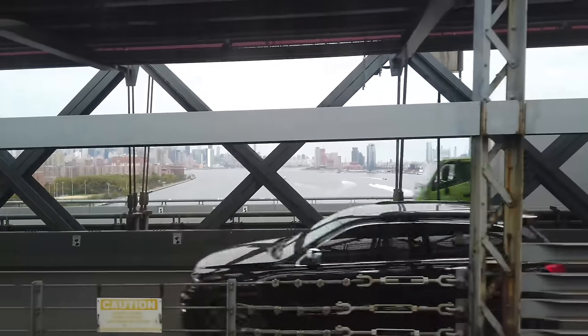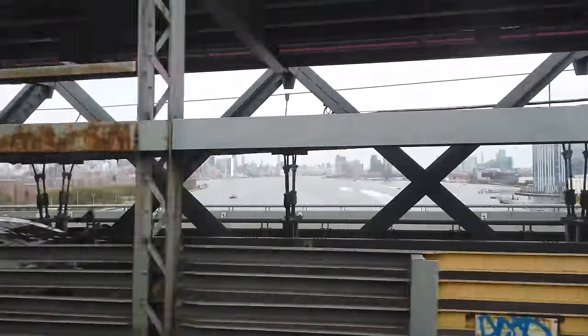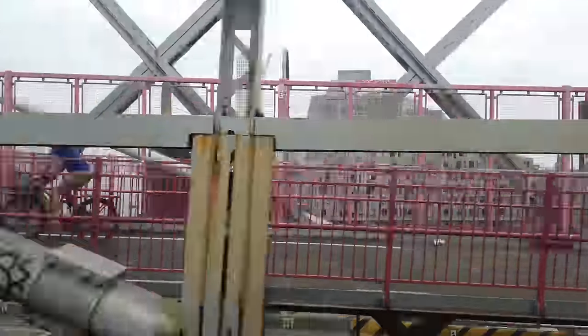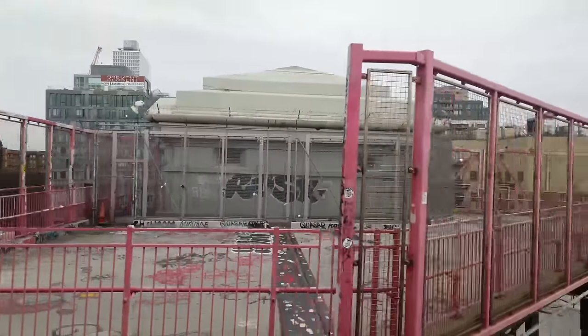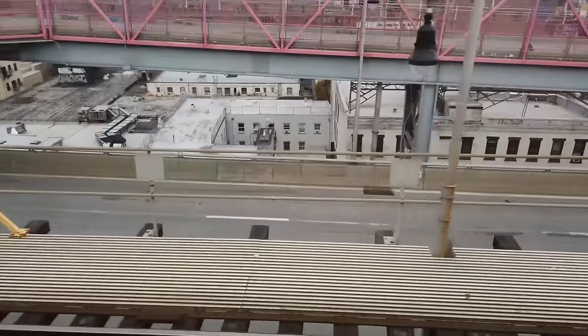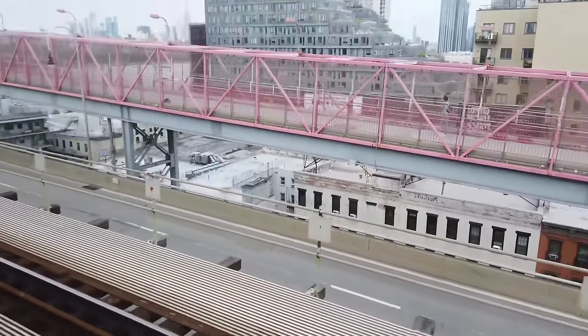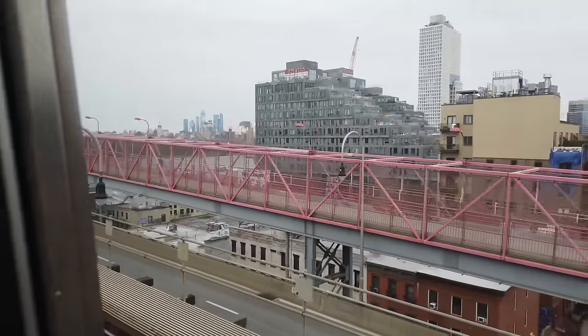This would be a really good view if it wasn't obstructed. But it's still, you know, I keep saying I have to walk across the Williamsburg Bridge because the view is great. I guess the bike lane view would be really good too, but I don't have a bike nor a city bike pass or anything. So walking it is, eventually. Not today, someday.